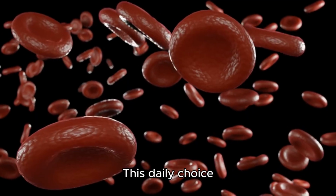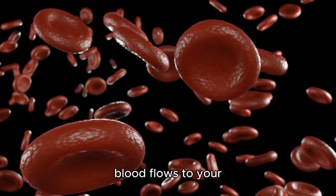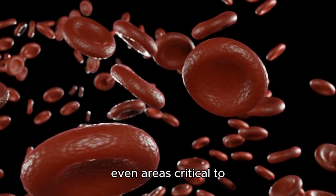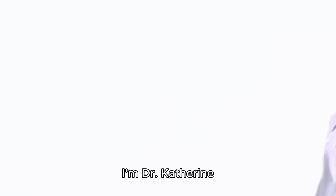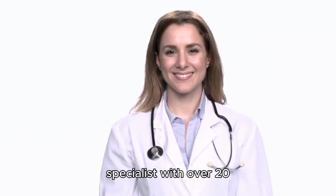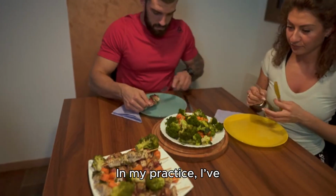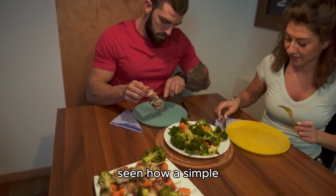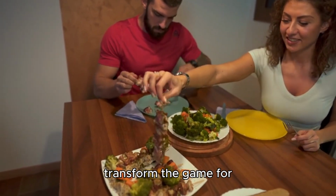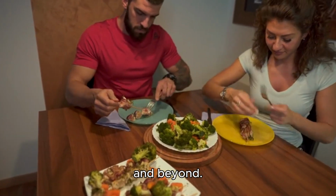This daily choice directly affects how well blood flows to your muscles, your brain, and even areas critical to masculine performance. I'm Dr. Catherine Rockra, a men's health specialist with over 20 years of experience. In my practice, I've seen how a simple shift in your first meal of the day can transform the game for men in their 60s, 70s, and beyond.